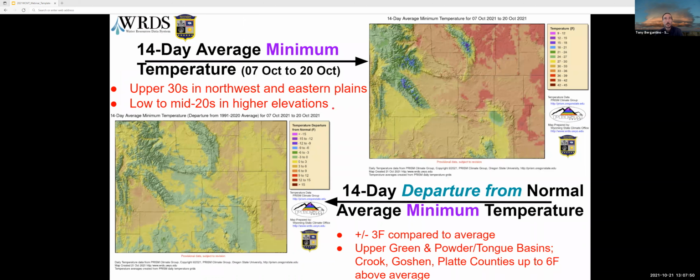Switching over to temperature, this is the average minimum temperature up here on the upper right. This is in actual degrees. We're seeing a little bit cooler temperatures in the high plains up in the higher elevation, but warmer temperatures out here in the plains. We're still getting into the 30s for a minimum temperature, that'd be your nighttime temperature, still into the 30s out in the plains, but low to mid 20s up here in the higher elevations, especially when you get into the Winds and the Bighorn area.